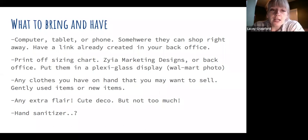Any extra flair you want to add to your table or events, cute decorations, but I would keep it simple because you really want to focus on the clothing and what Zaya is, right? So I don't have it here. I have it at the salon where I work, but I have this really cute moonlight that is a crescent moon like Zaya. I found it on Amazon for like $5. It lights up. That's one thing that I just put on display.